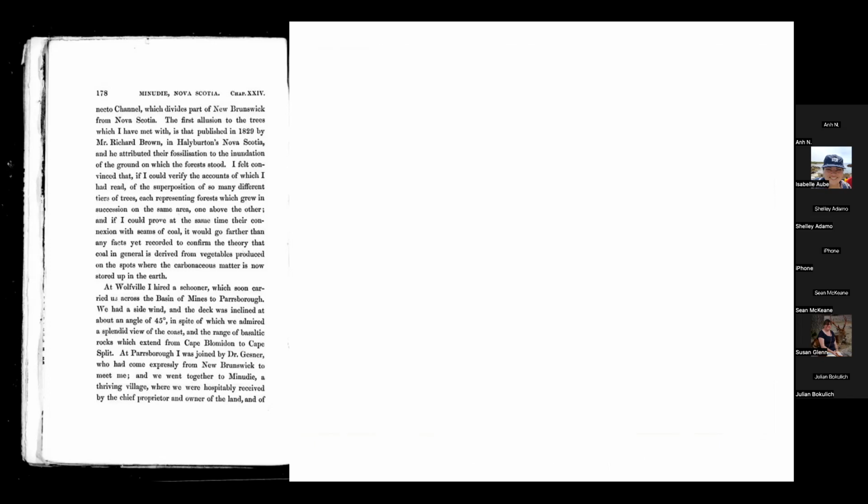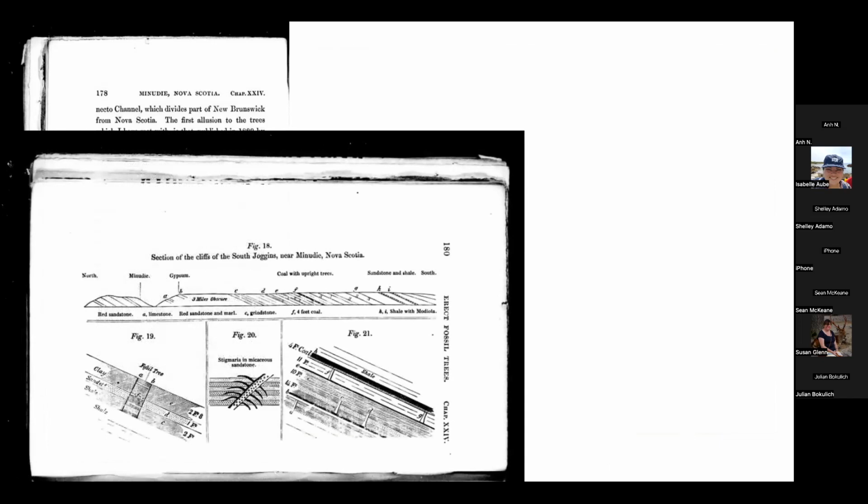So he goes on to spend many, many pages talking about his trip to Nova Scotia in the Travels in North America. And he also published for the first time this figure 18, that shows the cliffs at South Joggins and near Minudie, Nova Scotia.